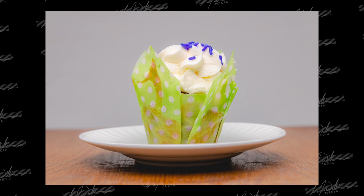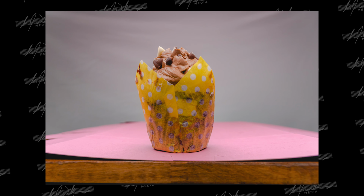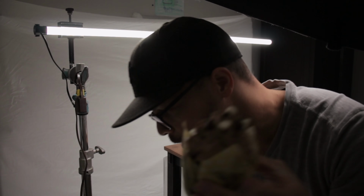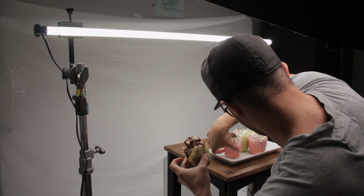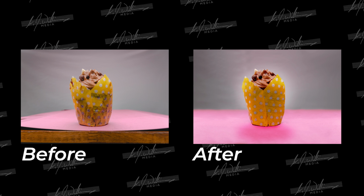In this case, we had 5 cupcakes total. Some were flat, some were a little dirty. The chocolate cupcake looked, well, it looked bad. There's a lot of chocolate that's kind of bleeding through the paper right there. The best way to photograph this particular cupcake would have been to bake a fresh one and capture it before the chocolate bled through the paper. But we didn't have that option, so I had to rely on my Photoshop skills.